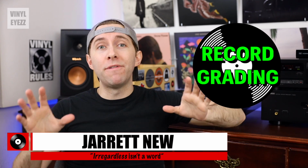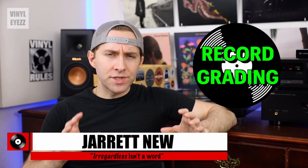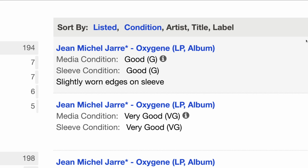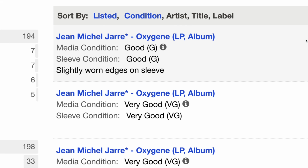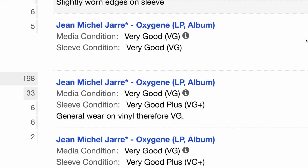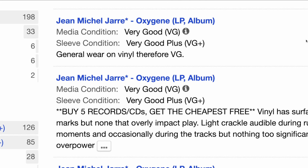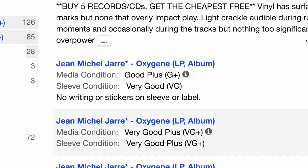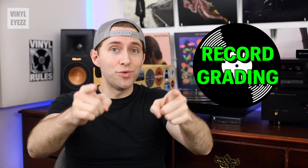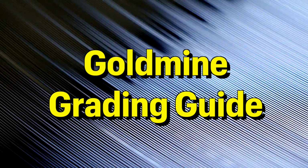Today we're talking about how vinyl records are graded based on their condition. Now, this topic is actually something I've wondered about for a while now, because whenever I'm on Discogs or eBay looking at a particular record, and I see these little codes like near mint, very good plus, etc., I've kind of wondered about them. So I figured I would do some research, make this video, and let you know what I found. So starting off, let's talk about the Gold Mine Grading Guide.